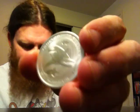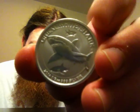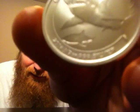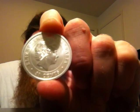Yep. It's got a flat kind of appearance, not really too shiny, except for on the shark's body. And these very stylized, artistic sharks swimming around behind the major player. And on the back, this is an Australian 50-cent piece, so we get Elizabeth there. She is gracing this coin. So a Great White Shark.